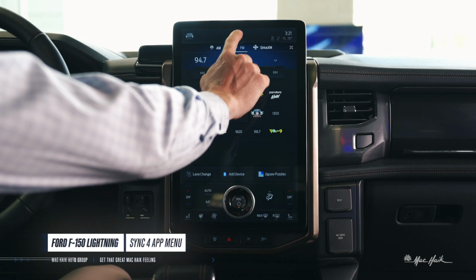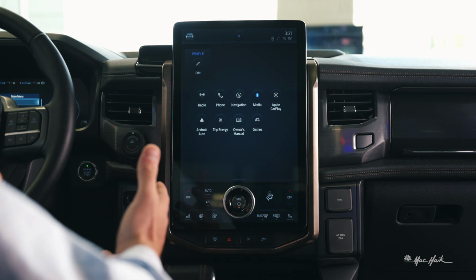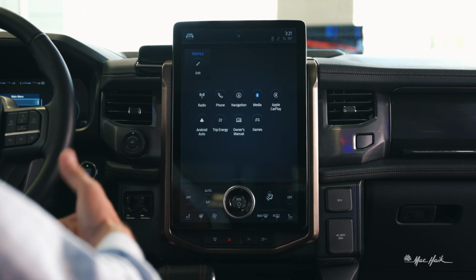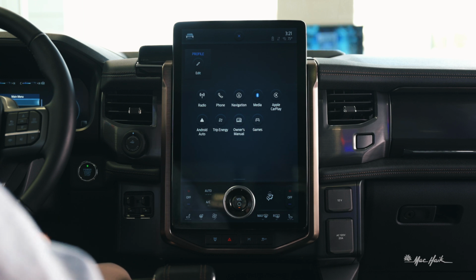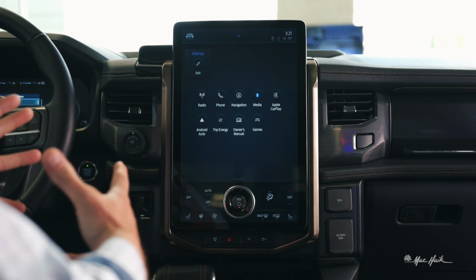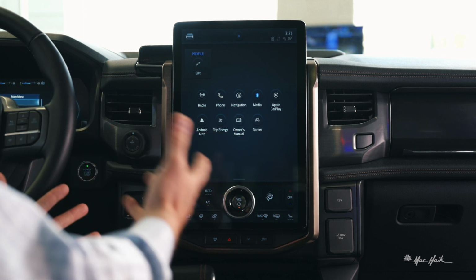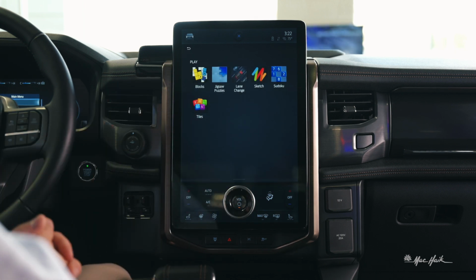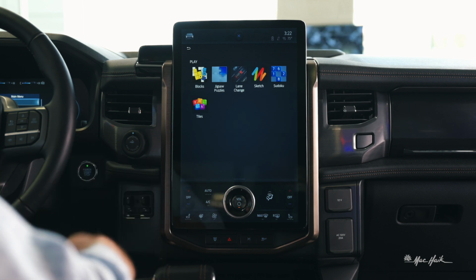All right, so this button here in the center is an apps menu. It's gonna allow you to enter things and look at your radio, your phone, navigation, media. Apple CarPlay is wireless in this vehicle. Android Auto is also wireless in this vehicle. We also have trip energy showing how much energy I've used during a trip. And then I've got an owner's manual here as well as some games. So if I've got to keep some of the kids busy, I can put on one of these games and let them play it while I'm sitting in a stationary position.